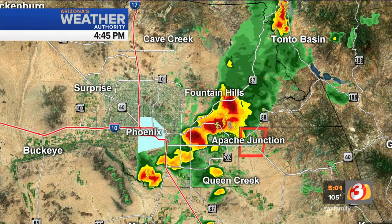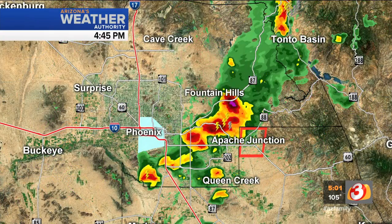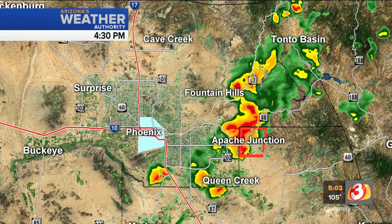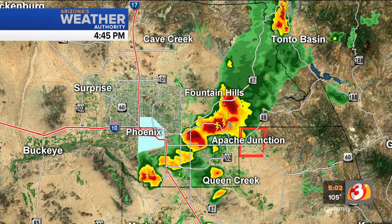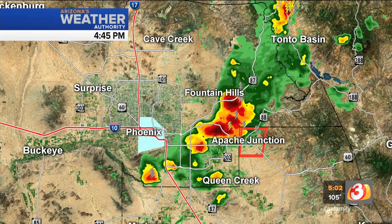Now, Apache Junction still has a flash flood warning out. All that rain that you saw falling on the ADOT camera fell in Apache Junction, and the washes are going to be up and running there for quite some time. And there's an airport advisory out, and that's that light blue you see in central Phoenix, and that is for workers at the airport on the tarmac especially, telling them, hey, we've got some storms, we've got some lightning headed in, it's time to take the needed precautions.